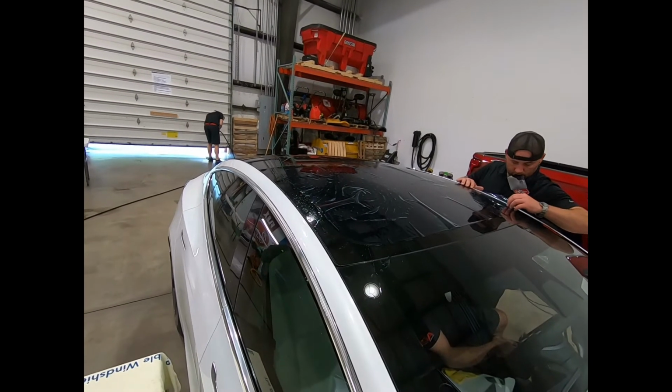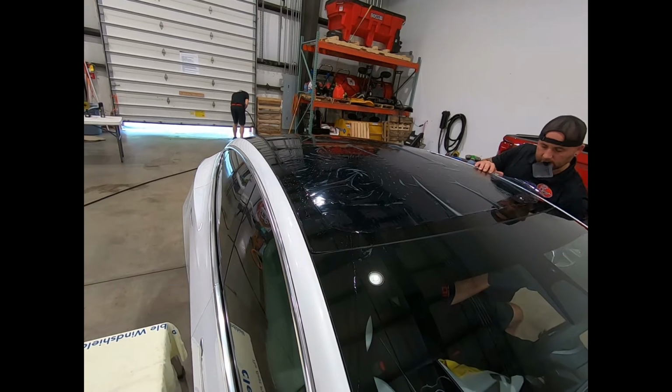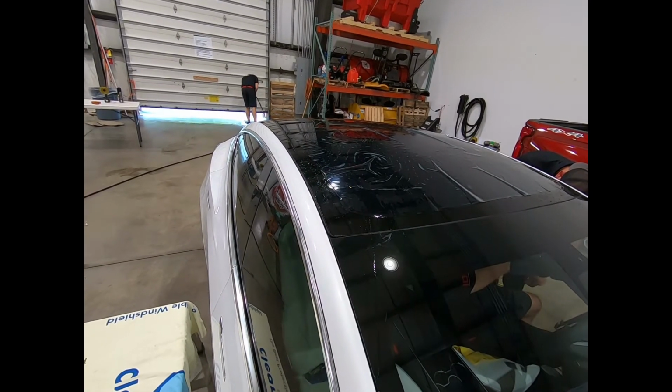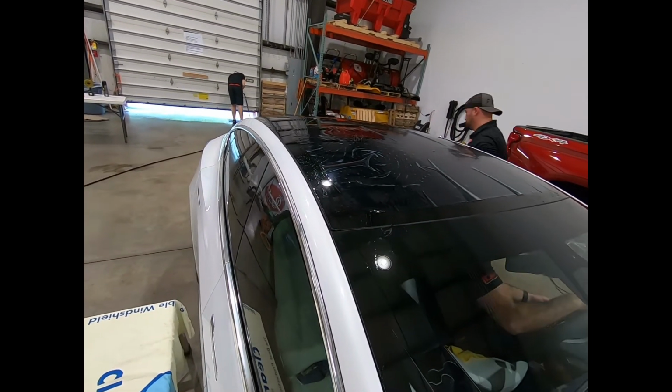So we're actually doing the center panel in the Aries series, which has no tint to it. But because it has a 99.9% UV rejection to it, this will keep it from baking my head when I'm driving down the highway.